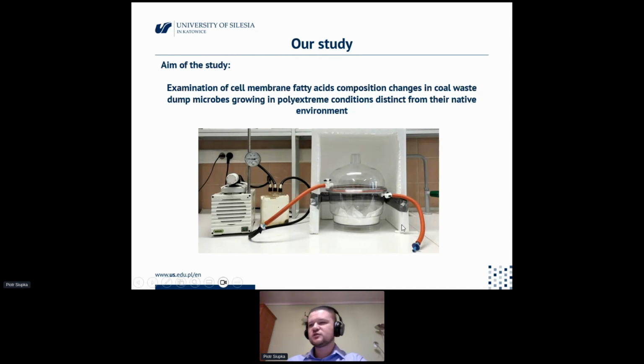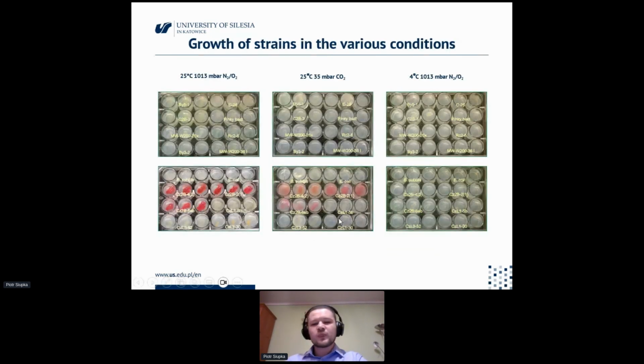In order to do that, we had to build our own DIY planetary simulation chamber, again inspired by the one built by Schuerger et al., which was composed of a vacuum pump connected to a desiccator that can withstand total vacuum. And here are some examples of results from different conditions, and you can already spot that the conditions influenced the microbes.